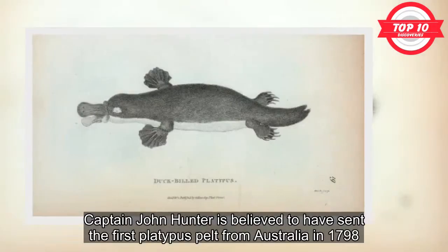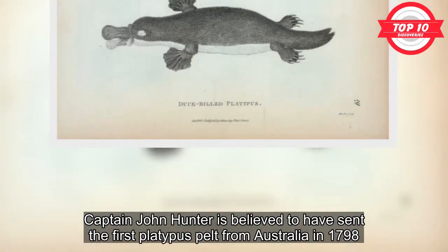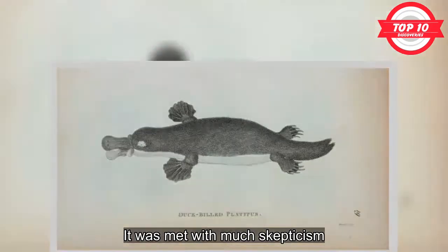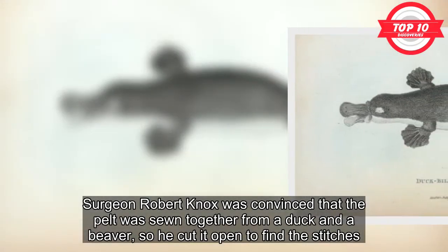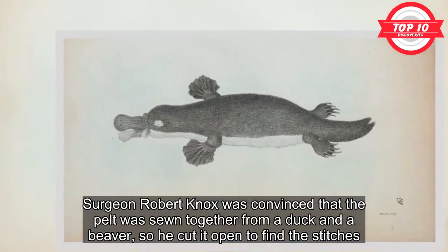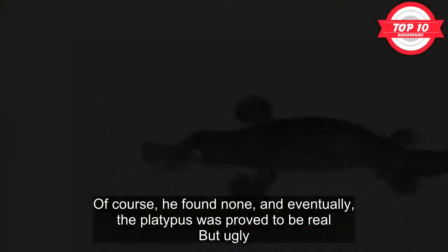Captain John Hunter is believed to have sent the first platypus pelt from Australia in 1798. It was met with much skepticism. Surgeon Robert Knox was convinced that the pelt was sewn together from a duck and a beaver, so he cut it open to find the stitches. Of course, he found none, and eventually, the platypus was proved to be real but ugly.